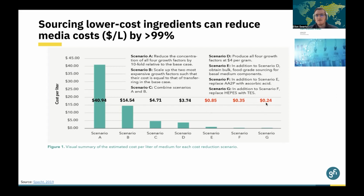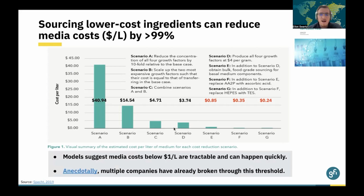Again, in this particular analysis, this Essential 8 media was modeled, but the general principles apply. And reading between the lines here with these scenarios, you can also come to the conclusion that not only is this tractable, but it could probably happen pretty quickly. Now, anecdotally, some companies have already said that they've broken through this threshold. Some of them have begun talking about this in news articles. And I think we'll begin to see that this becomes verified in the peer-reviewed literature in the next, let's say, 6 to 18 months.